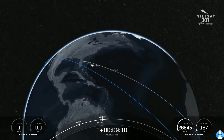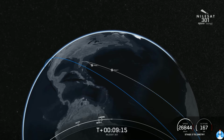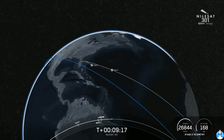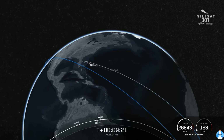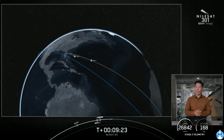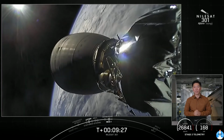Our mission isn't over just yet. The second stage is now embarking on its coast phase between the first and second burns of the MVAC engine. After the coast phase, we will relight the MVAC engine for a second time, a little bit after the T plus 26 minute mark. So we'll see you back here in about 20 seconds. In the meantime, we'll leave you with some space tunes.